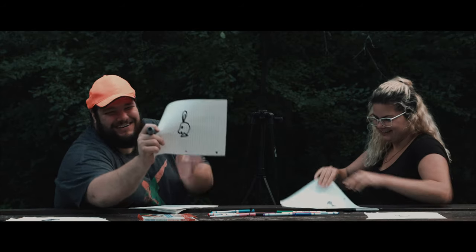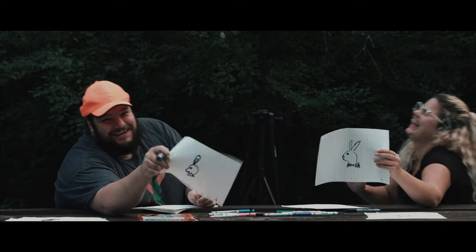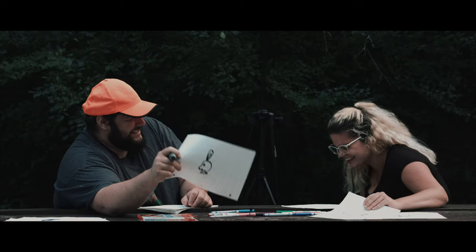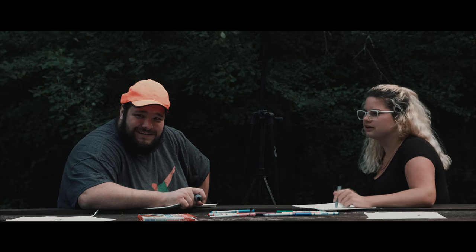5, 4, 3, 2, 1. I don't even know. Mine looks like it's wearing a ski mask. I'm gonna attack you while you're sleeping. Do it! On to number 3. It looks like a candle.